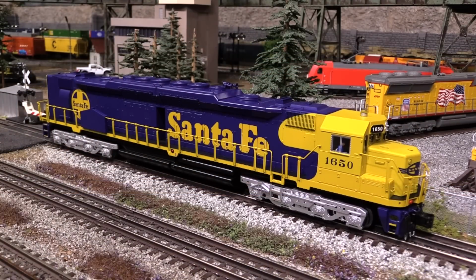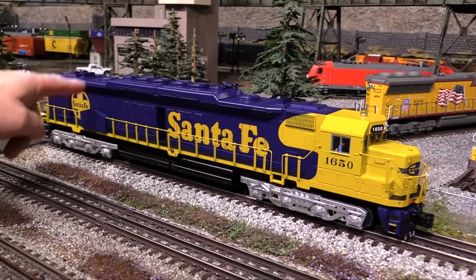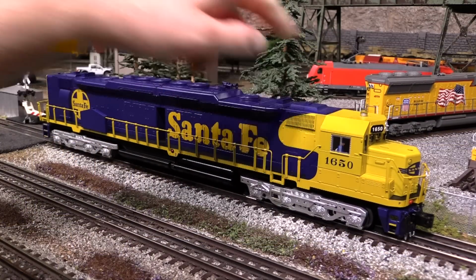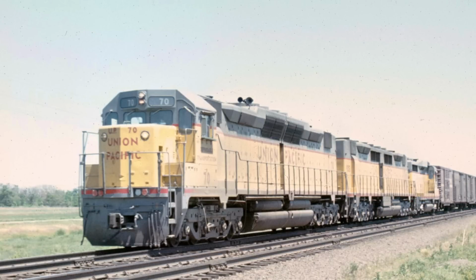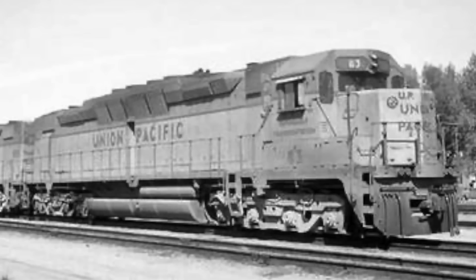First of all, on a cosmetic side, we finally have these sand fill caps on the handrails on both sides. That's a big deal. This one also has a beacon light. I don't think the previous release had the beacon light. And then in terms of sounds, we've now got 5 horns and 5 bell sounds, just like all modern Lionel locomotives. And we've also got Bluetooth on board. So yeah, there's a little bit of everything. We've got some cosmetic upgrades, some sound upgrades, and some technology upgrades. Not bad.